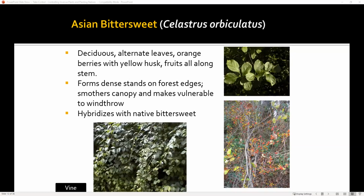A literal green curtain where there's enough sunlight. It forms these dense stands, Asian bittersweet does. And that means that it's able to outcompete plants that are here on the forest edge.